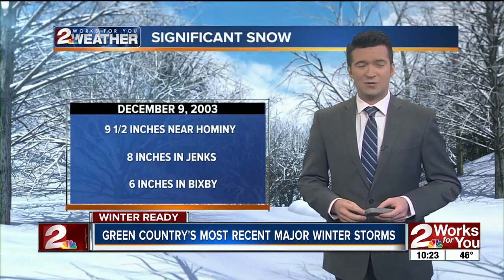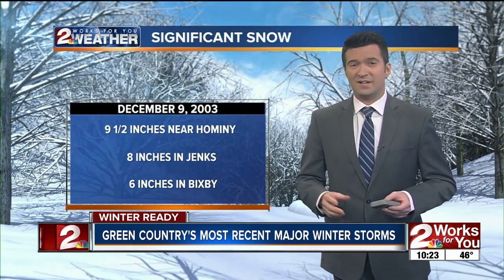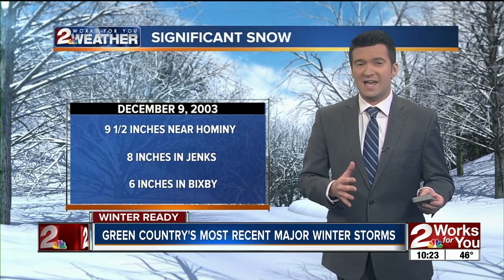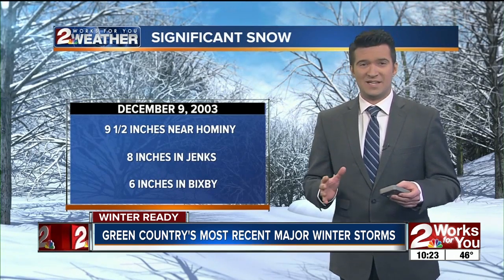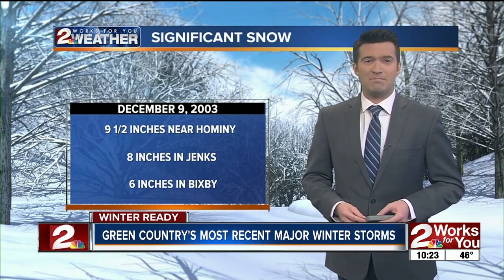The next year, in 2003, on December 9th, was back to snow. A band of moderate to even heavy snow developed from northern Osage County through western and southern Tulsa County. The heaviest snow amounts included 9.5 inches near Hominy, 8 inches in Jenks, 7 inches in 4 Acre, and 6 inches in Pawhuska and Bixby.